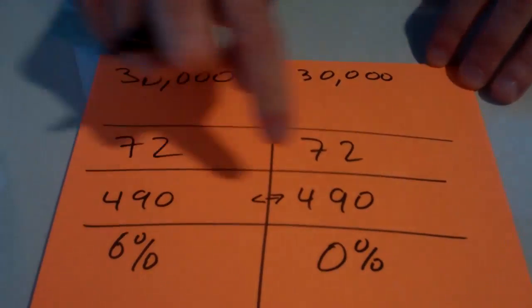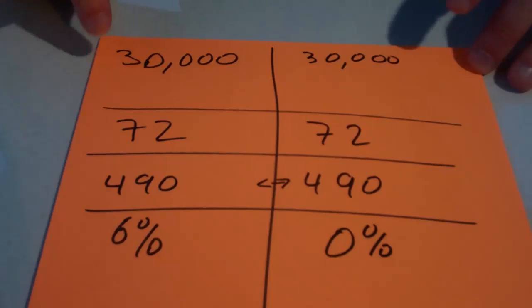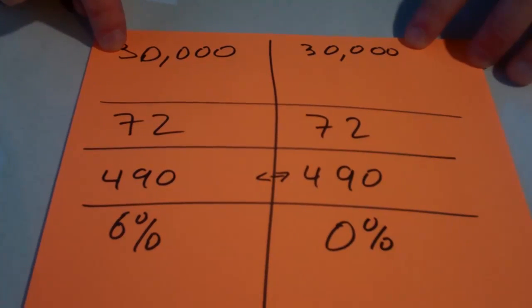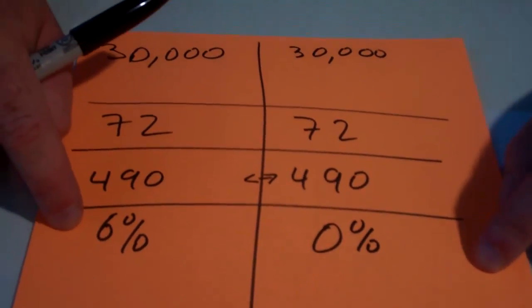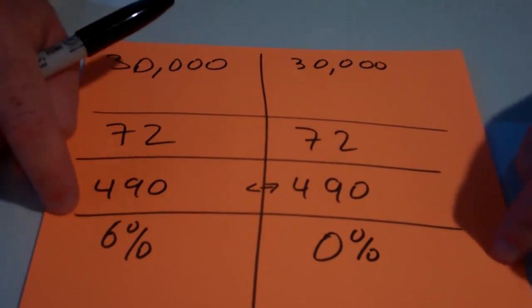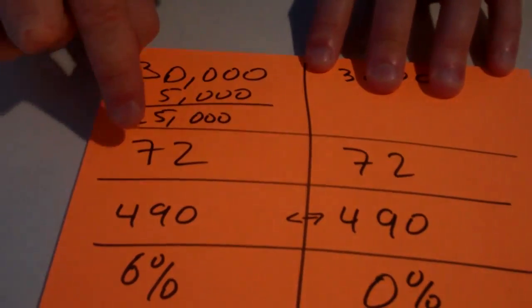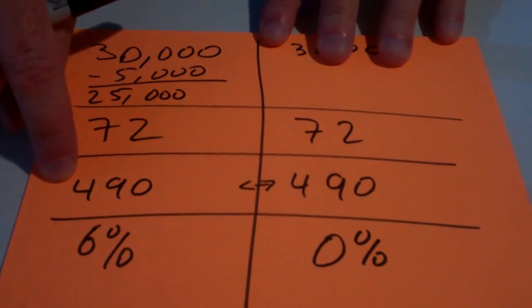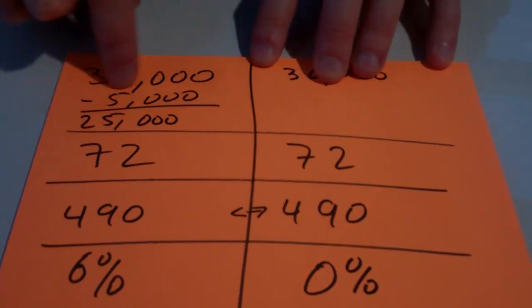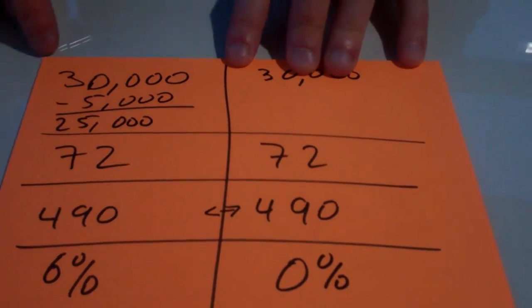So you see here, the monthly payment is the same, $490 on both scenarios. The vehicle is the same vehicle, same MSRP. The term is the same, the monthly payment is the same, and the interest rate is the only piece that's different. Now the only way that Ford can do this is by offering a cash rebate on this scenario. Meaning that you're financing $25,000 over 72 months at 6% to leave you with a monthly payment of $490. How's that possible? Well, they just give you a cash rebate of $5,000 and charge you the 6%.